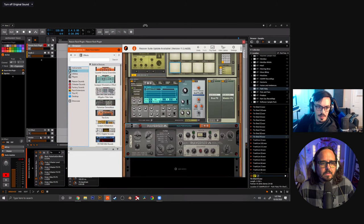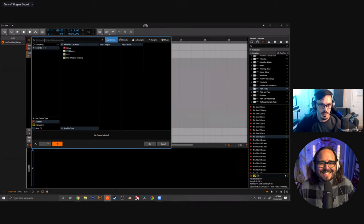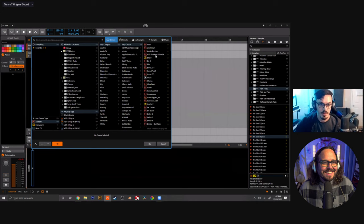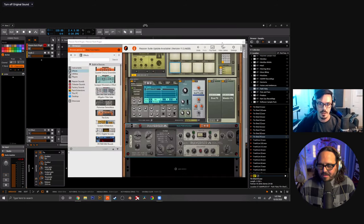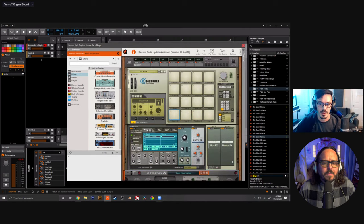Let me toss a limiter on here so we're not blowing everyone's ears out. These things could potentially get very loud very fast. We're doing okay so far. Pro tip for all you sound designers out there: always put a limiter on your sessions, because I have exploded my eardrums way too many times. Well, that and I forget that I have something turned up really loud.